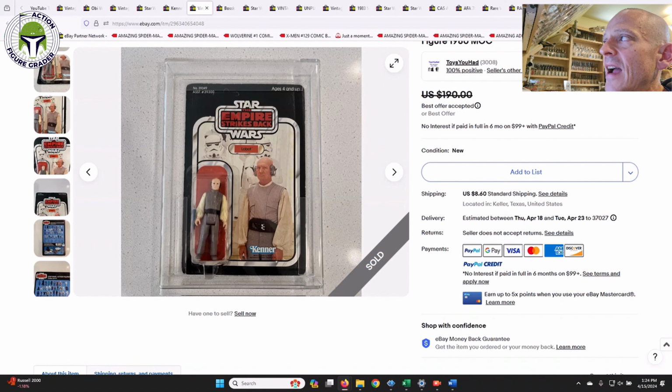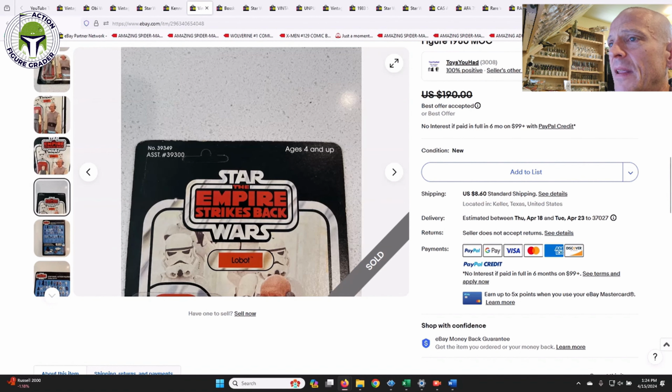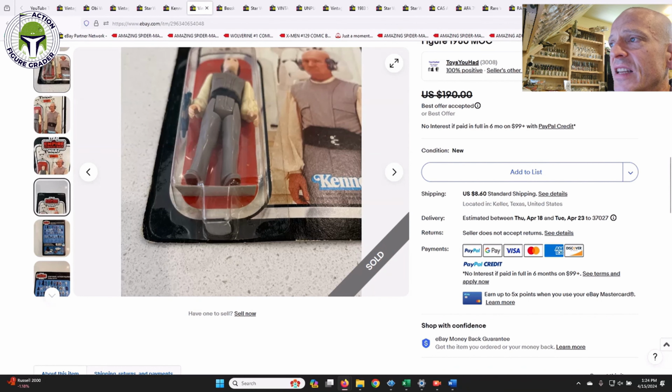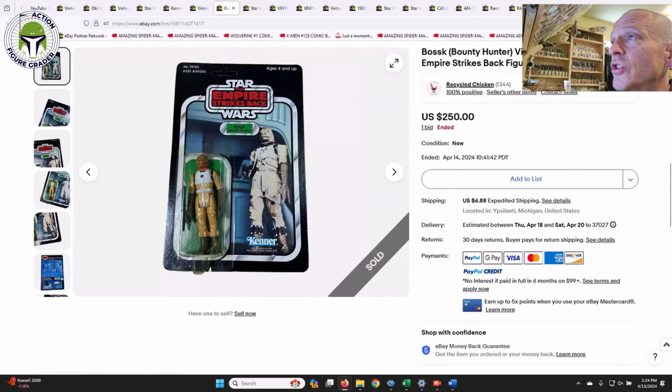Listed for $190. I sent this to my Patreon supporters as well. I said, hey, this seems like a pretty good deal here. This one was in pretty good shape. Unitoys factory code on the back. I'm guessing this one would pretty easily grade an 80. It did have one little small crease on the upper left-hand corner there, but I still think it gets an 80 overall. And it was listed for $190, which is a pretty good deal as it is, but it did end up selling for $170 in a make an offer situation.